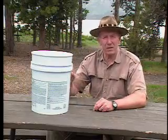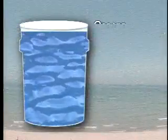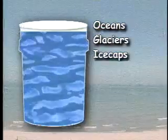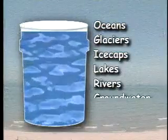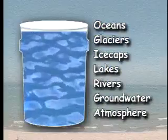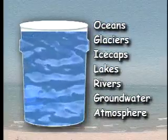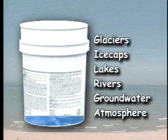Let's say that this 5-gallon bucket represents all the water on our planet Earth. This is all of the oceans, glaciers, ice caps, freshwater lakes, rivers, groundwater, and even water in the atmosphere. How much of it do you think we actually use? Well, we can't use the ocean water because it's full of salt. That alone represents 97% of the water in this bucket.